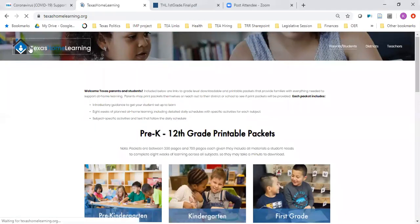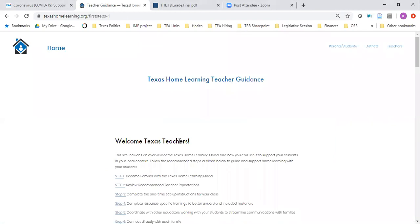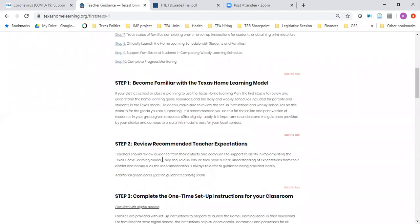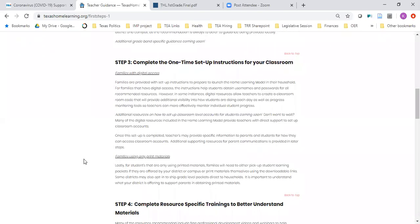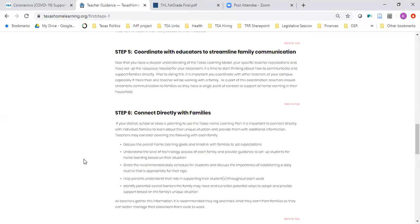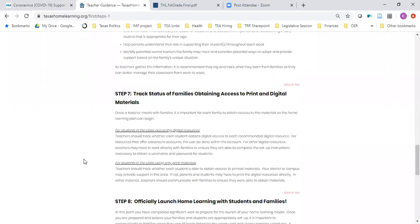To go back to the homepage, you can hit Texas Home Learning up here. We have a couple high-level things for teachers. So I'm a teacher. You can click on I'm a teacher, and what we have is some general high-level steps the teacher can follow to give some guidance for what they should do if their families and if their students are using the Texas Home Learning model. So just some reminders to help them review their teacher expectations, understand some of the one-time setup instructions for their classroom, connect them to specific resource trainings, and really important, connecting directly with families to make sure that they're able to provide support.